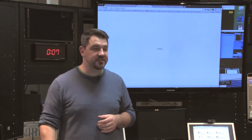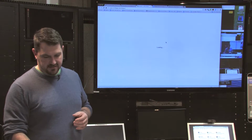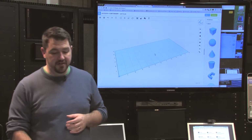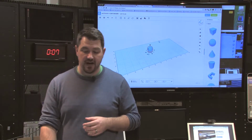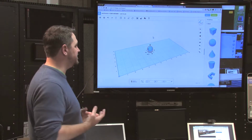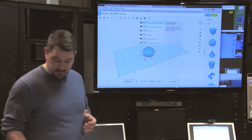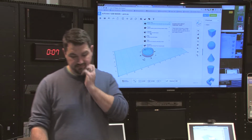So 123D Design, you'll notice it looks like Tinkercad, but it does not act like Tinkercad at all. Now, it uses all the same button commands and primitives that Tinkercad uses, so if you know how to use Tinkercad, you can start using this right away. But it starts to introduce more complex nomenclature and a more complex understanding of how to create physical or scalable objects. And one of the big things to understand is this idea of, let me open it up, press and pull.